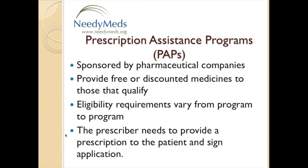Not every drug will have a prescription assistance program, and the eligibility requirements and applications vary from program to program. Some will help uninsured people, others will help those with insurance but without drug coverage. It varies from program to program. One common requirement is that the patient's healthcare professional usually needs to be involved. This means providing a prescription for the medications and signing the prescription assistance program application.